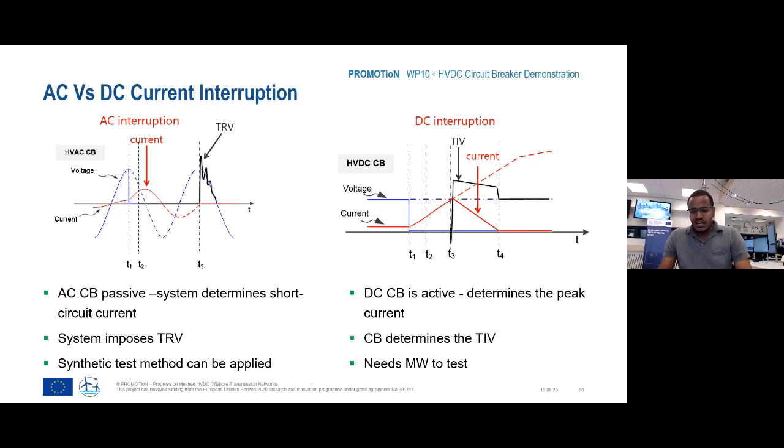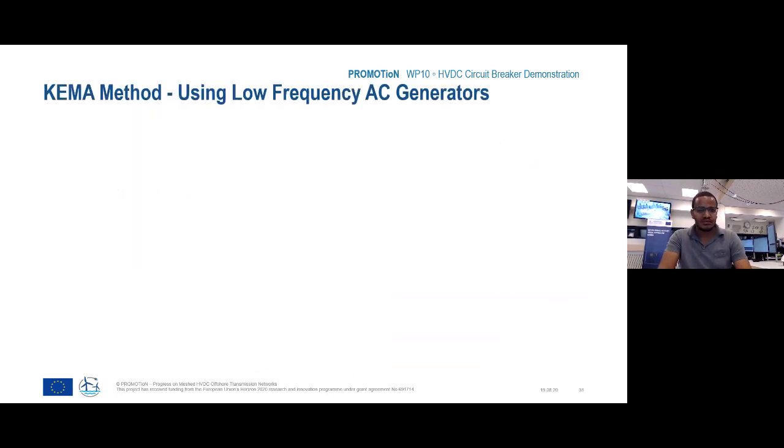Therefore, summarizing this, a DC circuit breaker must be active. That means it must act fast. In a way, it determines what fault current will be appearing in the system. And also, it produces its own voltage, which means it's independent of the system. Although, of course, it must be higher than the system voltage. From a testing perspective, you need to have a facility or an infrastructure that can supply a sufficient amount of energy to be able to test a DC circuit breaker. That's the main challenge, and that's what we have been working on here in PROMOTioN.